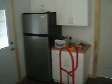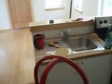Here is our little kitchen, small, but gets the job done. We still haven't installed the plumbing yet, but this is basically what it's going to look like. Whirlpool fridge. This cabinetry here is IKEA cabinetry. And then a Bosch electric range.